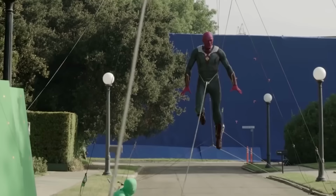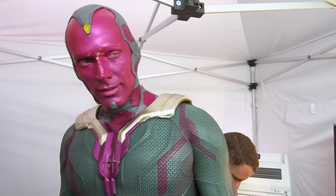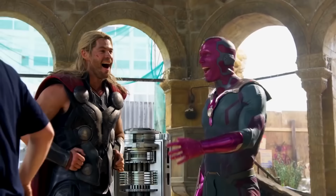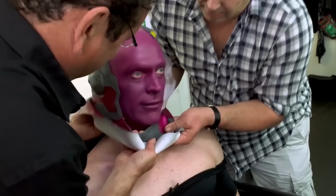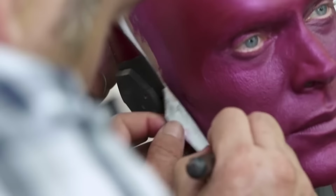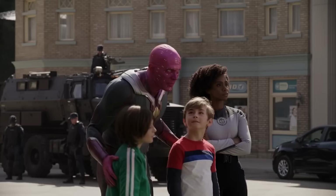For a human playing a synthezoid, Bettany does an incredible job as Vision. However, credit has to be given to the VFX team who did an incredible job at using CGI for his face as well. Yes, he spends hours in the makeup chair and gets a whole lot of prosthetics done, but to really bring the vision of Vision to life, a team effort is needed.